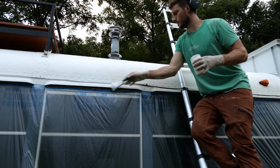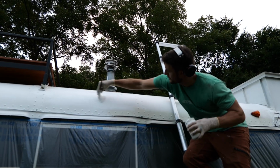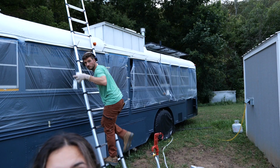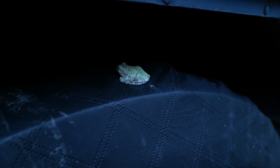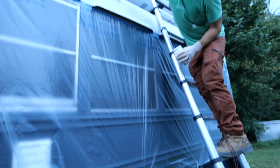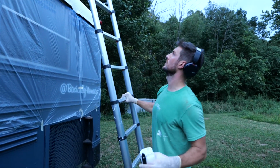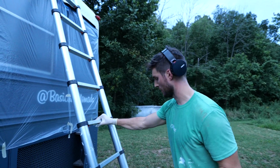It is supposed to rain starting at 2 a.m. and rain all day tomorrow, so hopefully this dries before 2 a.m. Almost there. I'm thinking I've been over this for like 2 hours.